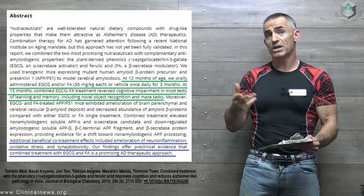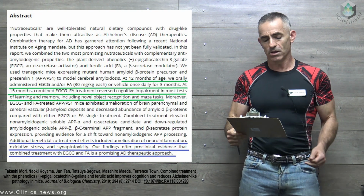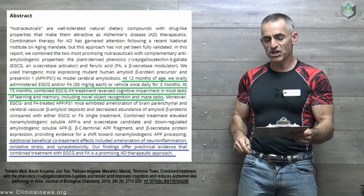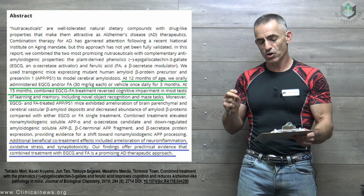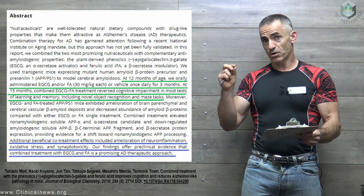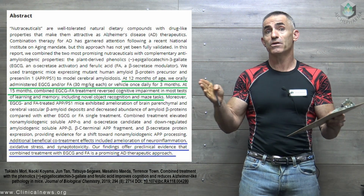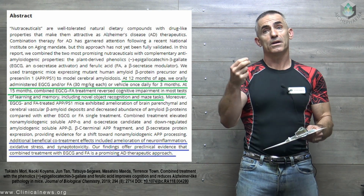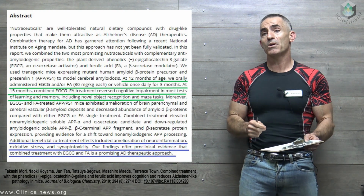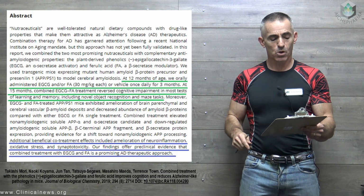It's going to kind of repeat what we covered here, but it gives an extra dimension to what we're reading. As follows. At 12 months of age, according to the research, we orally administered EGCG and or ferulic acid, 30 milligrams per kilogram each, meaning you could have 30 milligrams of EGCG, 30 milligrams of ferulic acid, or the combination of 30 milligrams of both EGCG and 30 milligrams of ferulic acid. Important, because the primary reason why is the best results was in the combination, or vehicle once daily for 3 months.